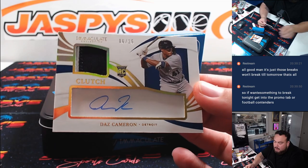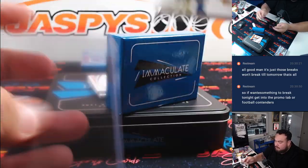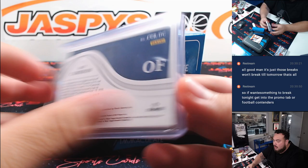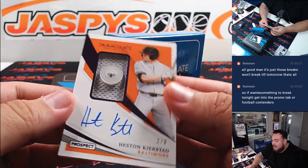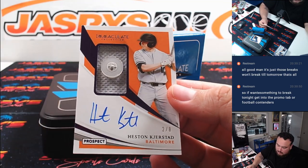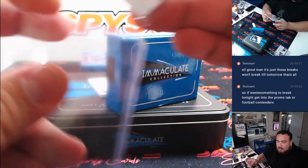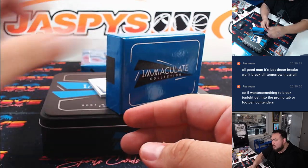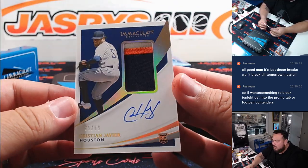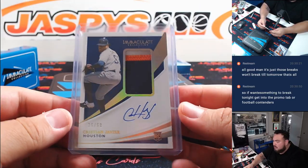We got Daz Cameron for Detroit, out of 25. That is for Detroit, going to Kev. And how about a little button? Heston Kerstad, 2 of 8. Prospect patch auto there for Baltimore, going to Brian K. That's nice. And then last one here, it's a little Christian Javier for Houston, to 53. Three-color patch and autograph to the jersey number. Brian with the Houston Astros.